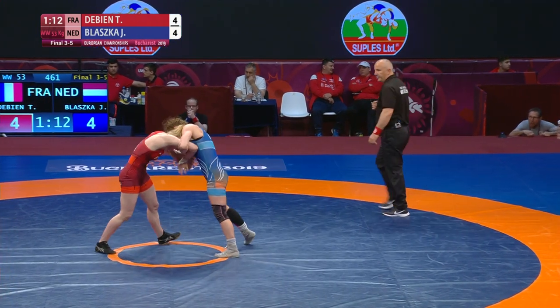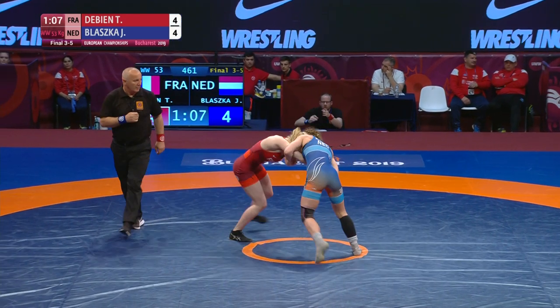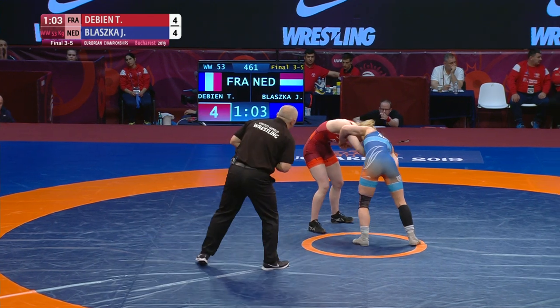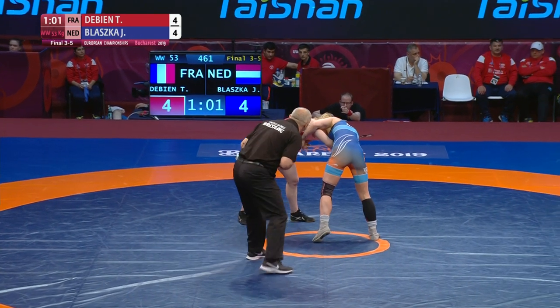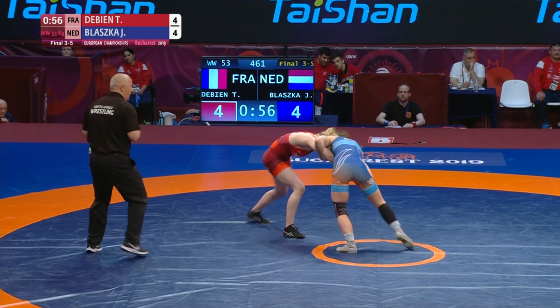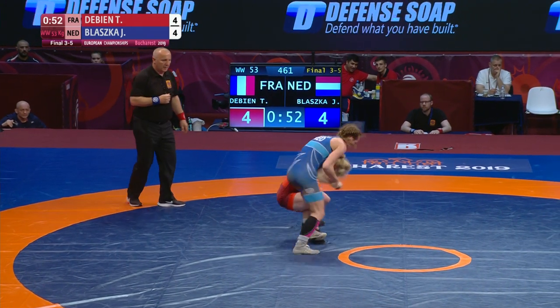One big move, that's been it for DEBIEN. There's the overhook, she's got that two-on-one again. Right arm, France trying to clear it out of there, but when you clear it, you can't get off balance. You gotta be careful. You just can't carelessly flop it away. Otherwise, it'll quickly switch into a takedown and you'll be in some trouble. So you gotta be very cautious when you have the arm locked like this.